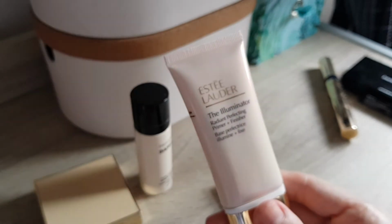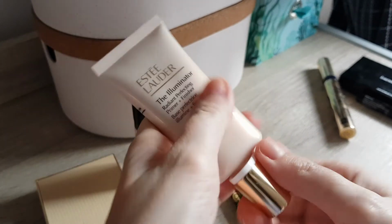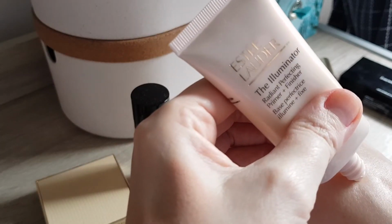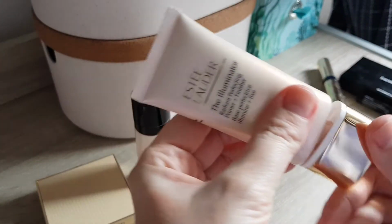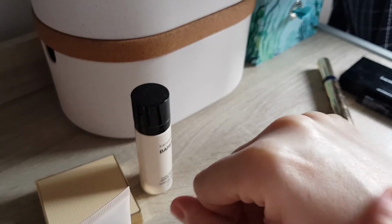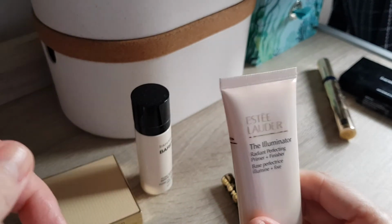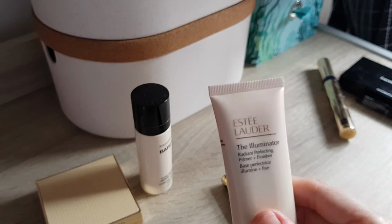And then one thing I hardly made any progress on is the primer. This is the last primer I have in my collection. This one is an illuminating one from Estee Lauder, and because the foundation I use is so high coverage, I found it's a waste to use this primer underneath, because this is actually quite a nice illuminating one. So I just stopped using it. So progress is, as you see, extremely minimal because I don't want to waste it.